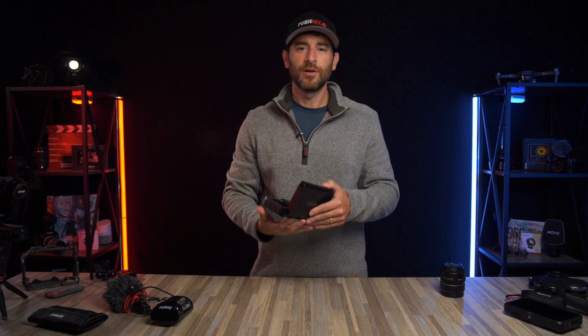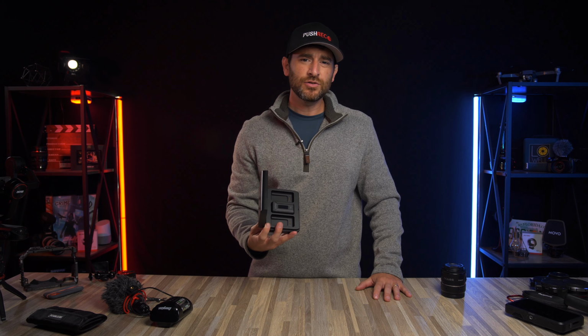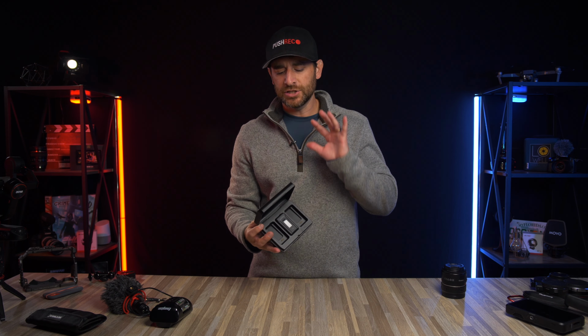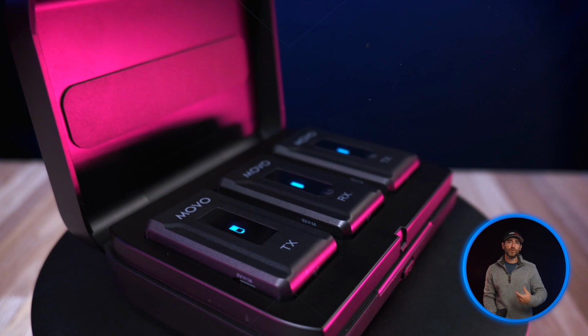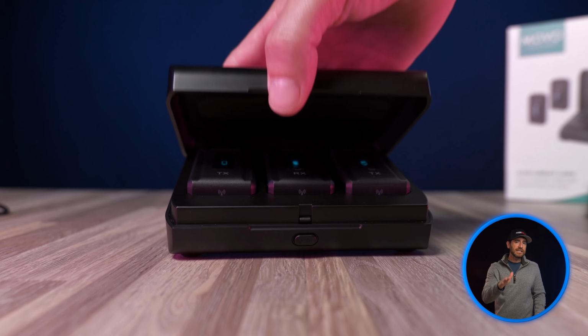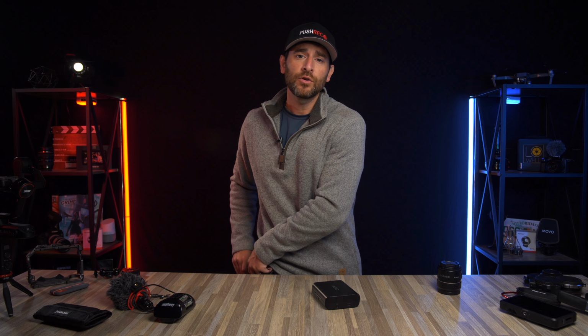Item 12, Movo, some more audio. Look, this is the WMX2 wireless lavalier system. I just recently did a video on them. I've really enjoyed it. That's the audio that I'm currently using. But the reason that I bring this up is more to have the discussion about how you guys need to get a wireless lavalier system if you're going to be doing video production. Because at some point you're going to be doing an interview or you're going to need to get quality audio. And I find that lavs really crush it.